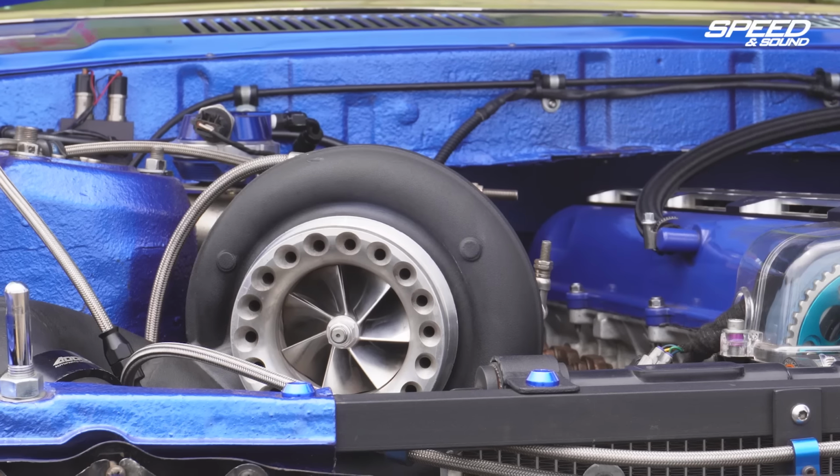So you're running a 2J, what power does it make? 1.9 bar, 700 kilowatt. 790 kilowatt. What bar? 1.9. What size turbo is it? S480 is at 80 millimeters.